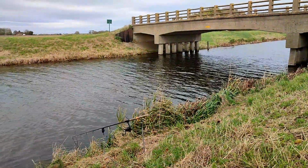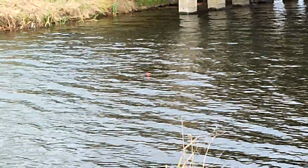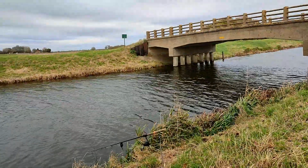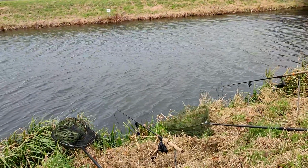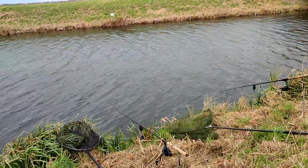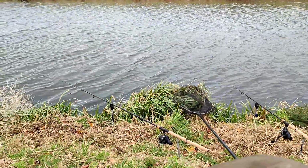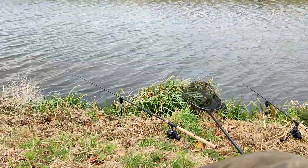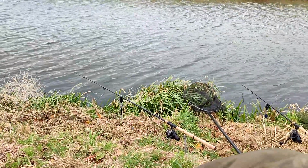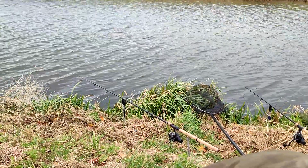Well, this is a swim. My float is out there towards the bridge. Small roach head on my circle hook rig. Middle rod, half a herring, far side shelf. And then my left hand rod, whole sardine, near side shelf. So I've got one bait in the middle channel, one on the far shelf, one on the near shelf.